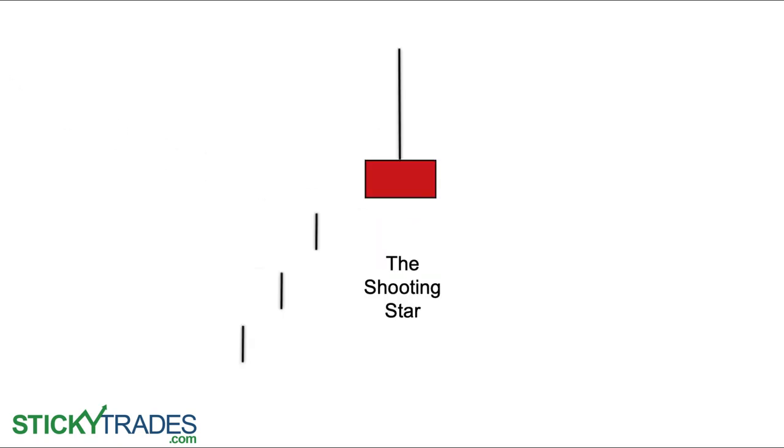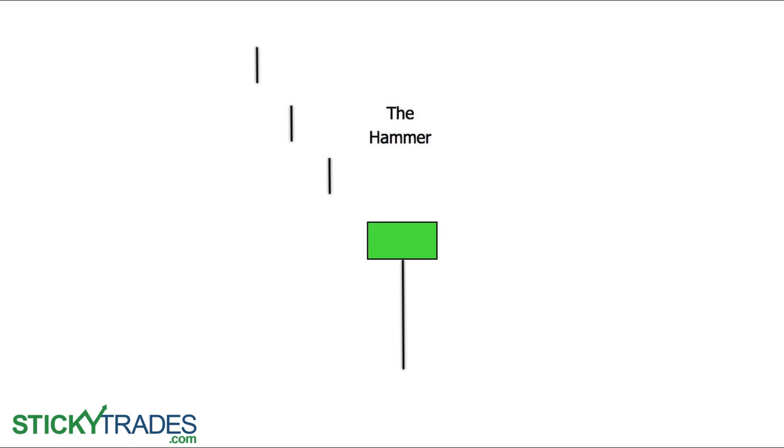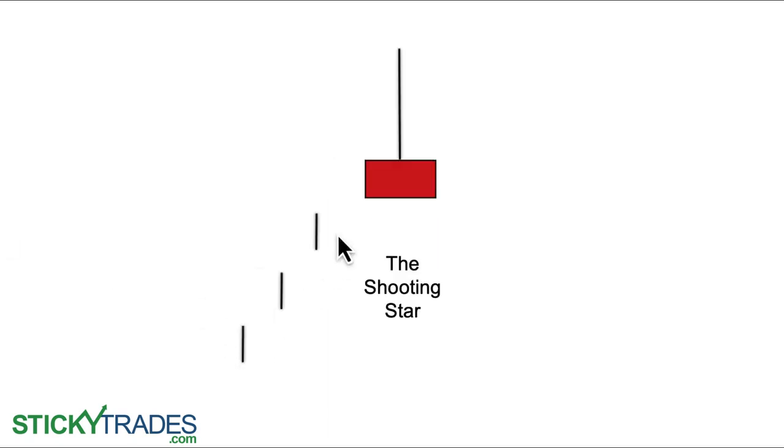Now, when you take that hammer, flip it on its head, turn it upside down, and place it at the end of an upward leg, that is known as the shooting star. This is one of my favorite bearish signals, and I rely on this one heavily, especially when I'm in a long position and I'm thinking about taking a profit or at least getting out of some of the position. So look, again, it looks very similar to a hammer, except turned upside down at the end of an upward leg. The color doesn't really matter that much.